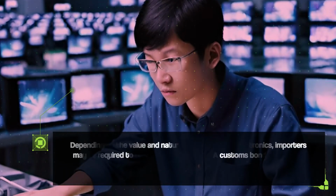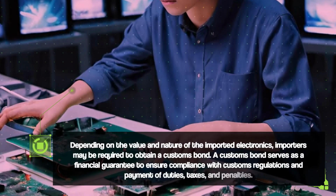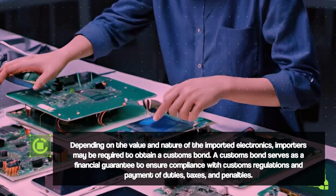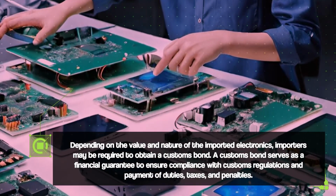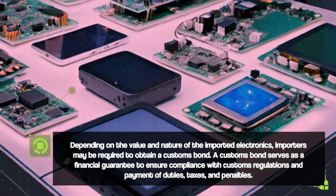Customs bond requirements. Depending on the value and nature of the imported electronics, importers may be required to obtain a customs bond. A customs bond serves as a financial guarantee to ensure compliance with customs regulations and payment of duties, taxes, and penalties.